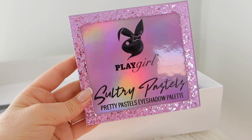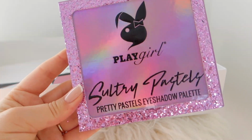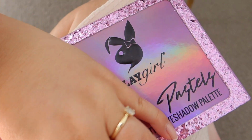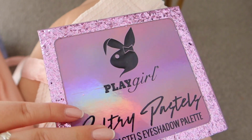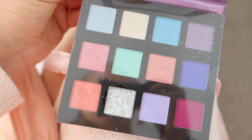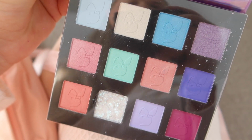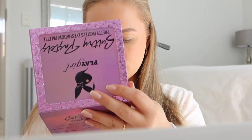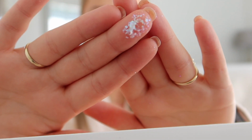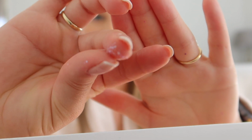Okay, let's start with this one over here, the Sultry Pastels palette. How stunning. Look at that holographic packaging. So we have a couple of different shades in here. That's pretty. I want to swatch some of these and just see. Wow, this one is like a loose pigment. I don't know if you can see that. It's so cool.